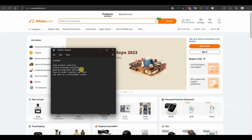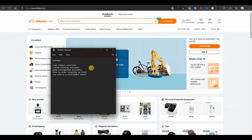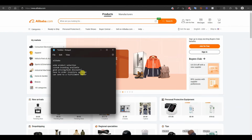They have pretty good pricing and bulk discounts, so whenever you're ordering something in bulk, it's normally going to be cheaper. So Alibaba is going to be cheaper than even AliExpress because you're ordering in bulk. Now, of course, the downside here is that you're going to have to order your inventory up front. So you're not technically drop shipping it, but you still don't really have to ship it yourself if you just send it to a fulfillment center.